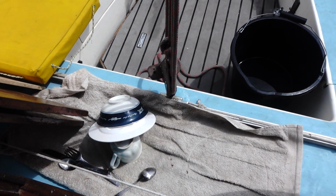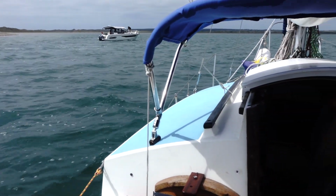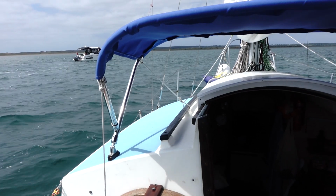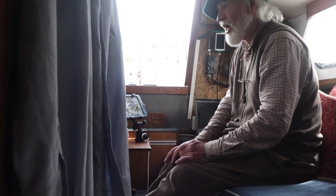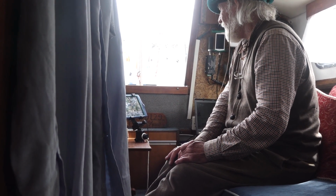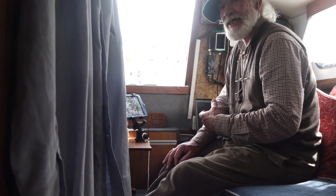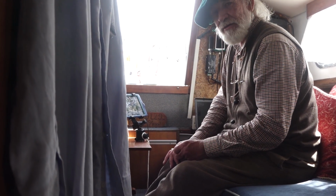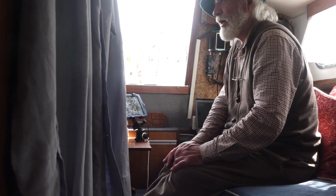We've done our washing up, and we have some neighbours who just pulled in here. Obviously come to make a cup of tea or something. And so we're not alone in our little spot here, which is marked on the chart as an anchorage. We're just sort of waiting and relaxing and getting over a few difficult things that happened to me this morning. I suppose I could go over that.